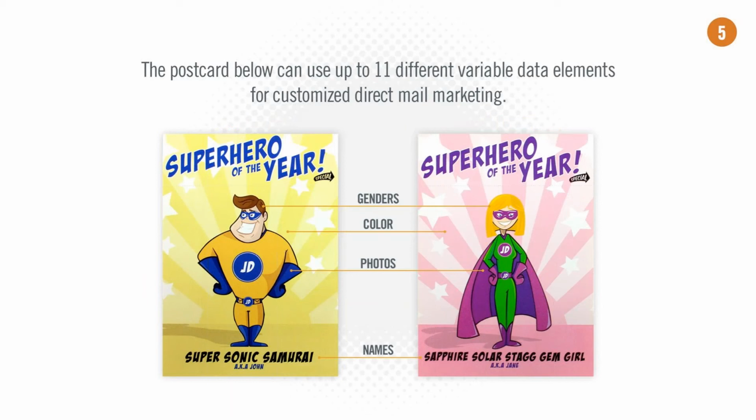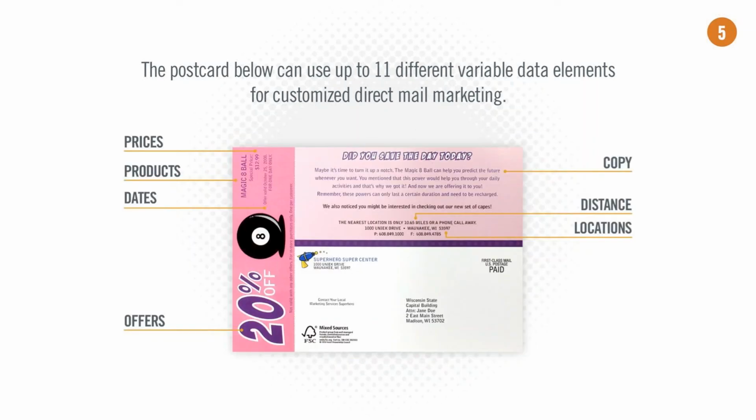So the postcard that we're showing here was a marketing piece that we did, and I thought it was a really good example to show, like Karen said, how much more personalization is than just the name. This sample contains 11 different variable elements that we're using, from the gender, the background color, the photos, the name of the person, as well as on the back, even location. If you have different store locations, or if it's different parishes, or whatever your market may be, calling that out based on the address of that individual and where they live, maybe the offer codes, the dates. So you can tell that there's a lot you can do with variable besides just that name and address.